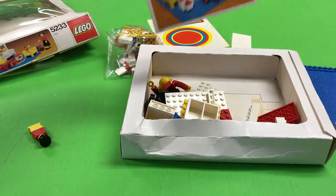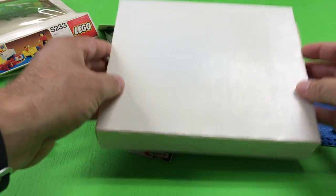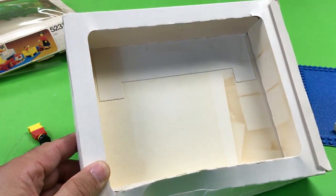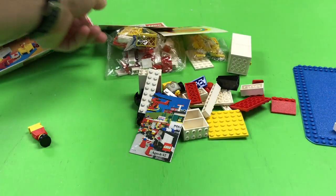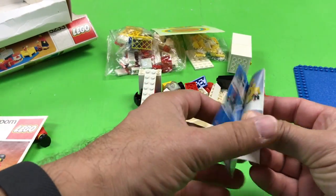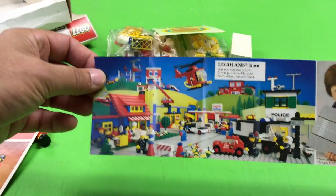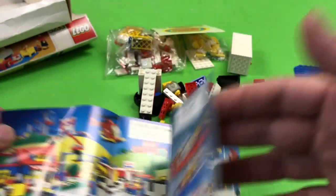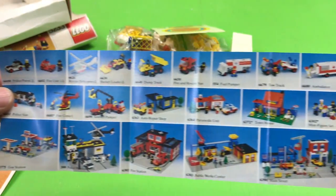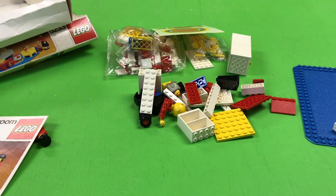Here's the instructions. Oh, and there's a little, see that? There's some discoloration there. Where the pamphlet was, it protected it. And then here is the 1979, I'm assuming, catalog. Awesome. Let's see what's on this side. It's a mini catalog or pamphlet, whatever they call them.